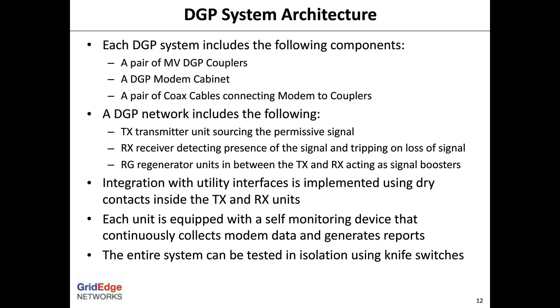Every unit has a built-in data monitoring function that runs continuously and collects signal performance and health information in real time. The data is stored locally and can be used for analytics and troubleshooting.